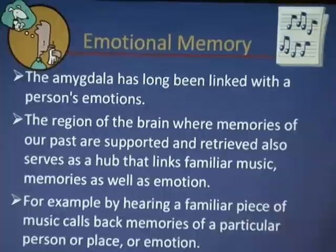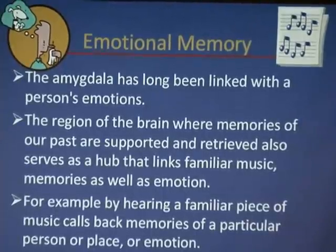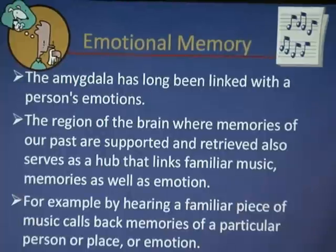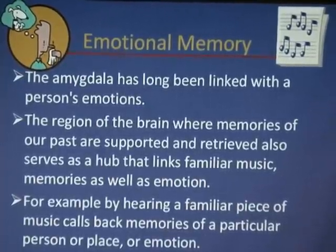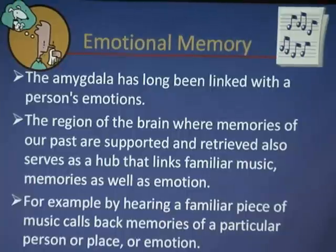By hearing a familiar piece of music, you call back memory of a particular person or a place or emotion from when you were very young, pursuing your lover. You remember not just that person, but the smell, everything that happened on that occasion. This is something all of us have experienced.